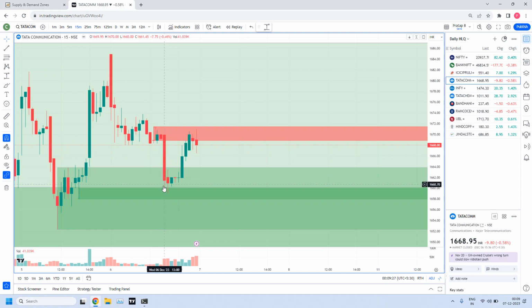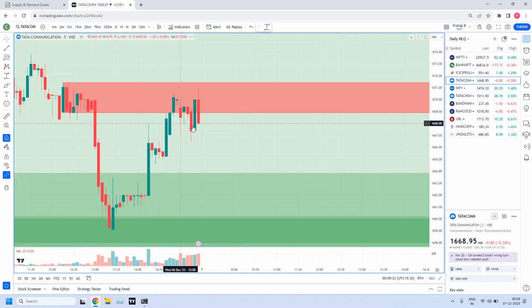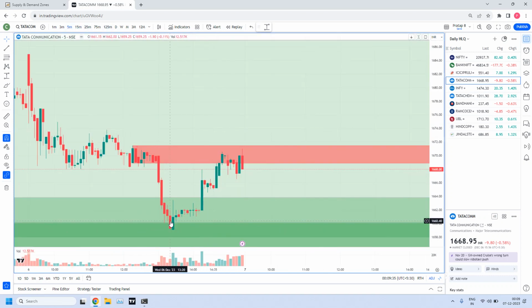That too, at what time did we get this? We got it at 1 o'clock, 15 minutes candle. If you go to 5 minutes, you get better clarity. And we got it at 1 o'clock, 20 minutes. At 1:20, we got this entry. And when it reached the target, at 2 o'clock, 40 minutes, it reached the target. That means in less than an hour, it reached the target.